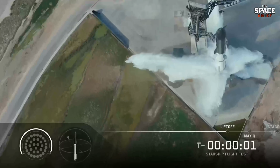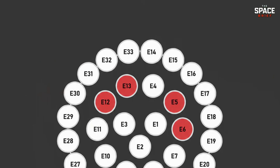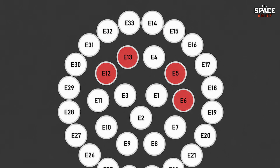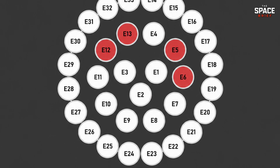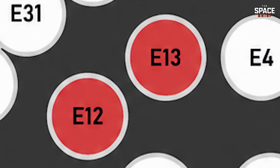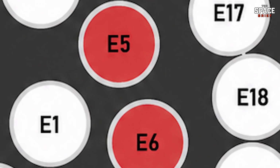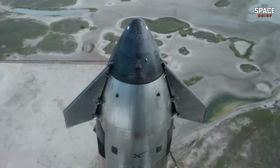4 engines, on the same side, on the same middle ring of the cluster of 33. Let's go back through the exact sequence that unfolded that day. The spark suppression system activated first to prevent any unwanted ignition beneath the launch pad. Right after that, the deluge water at the flame trench and atop the pad began spraying, following the standard sequence used in every Starship launch.